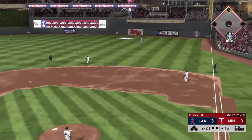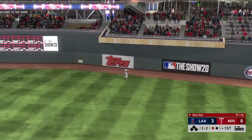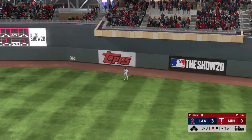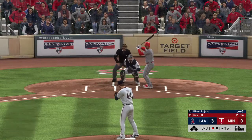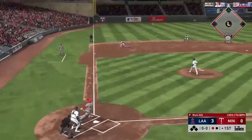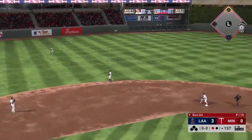In the air now, out to right field. Kepler's on his horse. And he tracks it down. Nice play for the first out. So the bases are empty here with one away, and standing in the box, Albert Pujols. Line drive to left, and Pujols is aboard. That's a base hit.